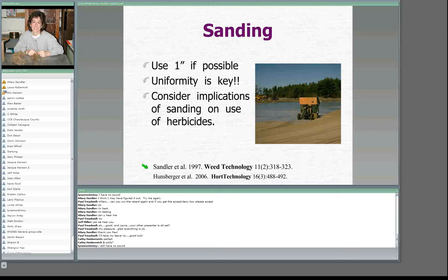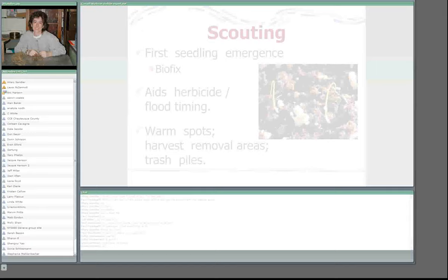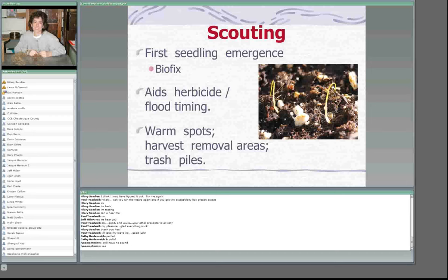Scouting is another process that we do, and this would normally happen around late April, early May for us in Massachusetts. And we look for first seedling emergence as a biofix to help us time some of our other management methods, such as the application of herbicides or short floods. And I'll talk more about those. We look in warm spots, or those harvest areas on the side of the bog where you pull your fruit off. That's a lot of times where seed pods tend to be deposited, and you can have different areas on the bog where you can try and find these very small seedlings.